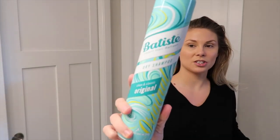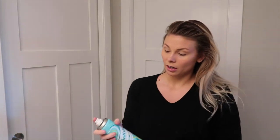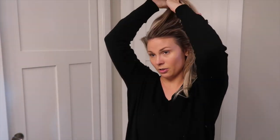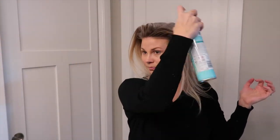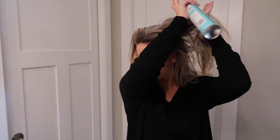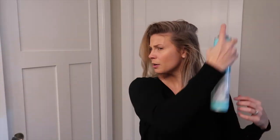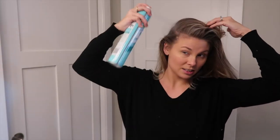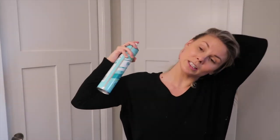This is just the Batiste Dry Shampoo. I get this also at Ulta. A lot of the stuff I use, I just get from Ulta. This stuff does have a little bit of a white cast, but same with this. You have to let it set before it really soaks in the oils. And I might do hair today. I might see how long this gets.